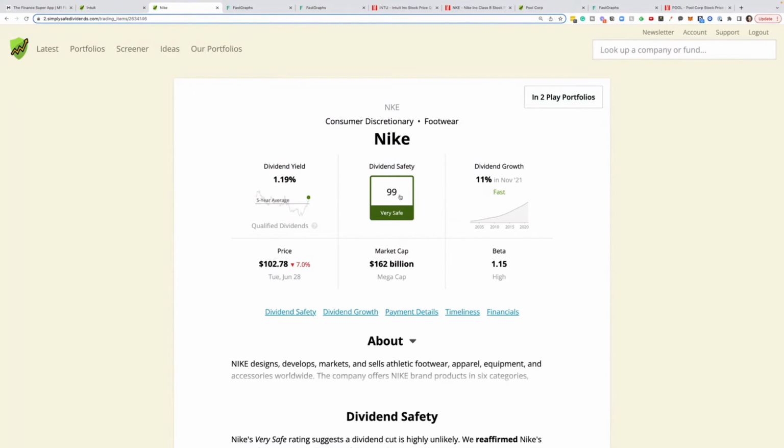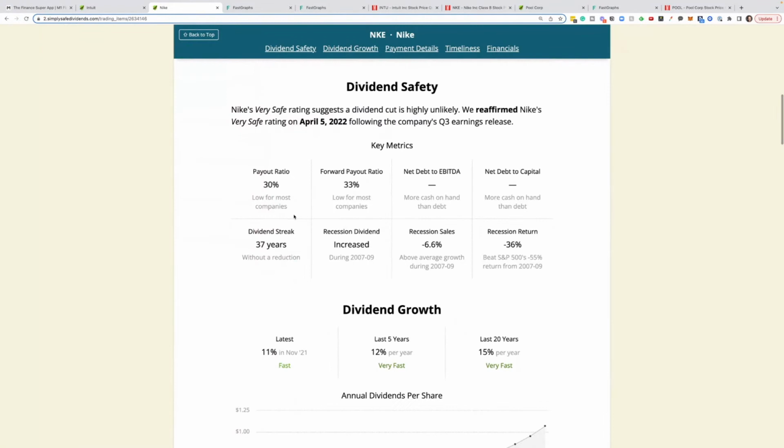Let's jump into Nike. 99. So we could see it's one better than Intuit, but both extremely strong at 98 and 99. They yield a little bit higher, almost 1.2%. 11% dividend growth in November of 2021. And their dividend safety rating, 30%, so a little bit higher, but still low for most companies. Forward payout ratio is 33.